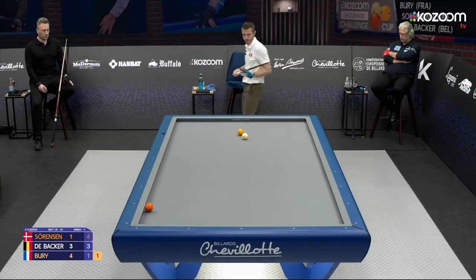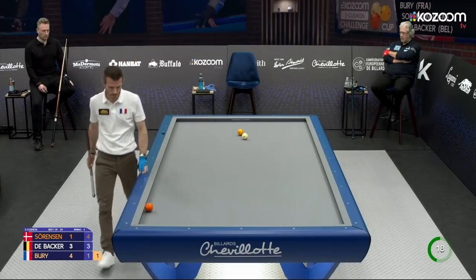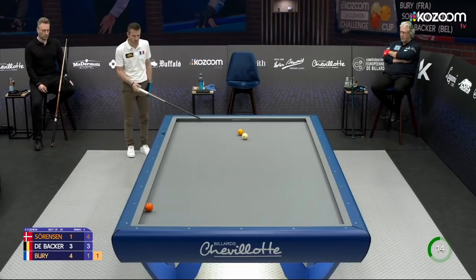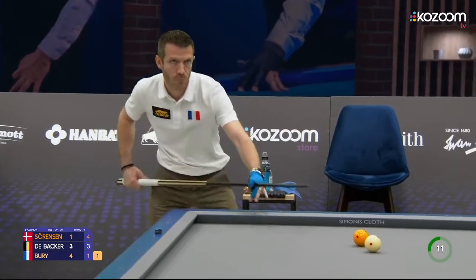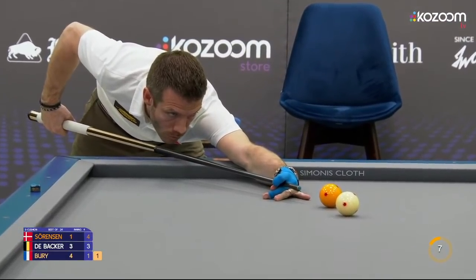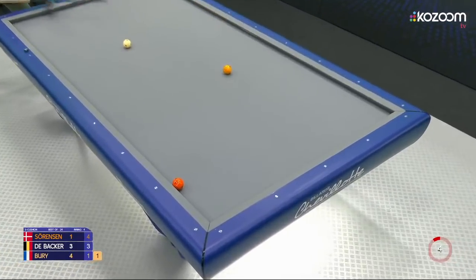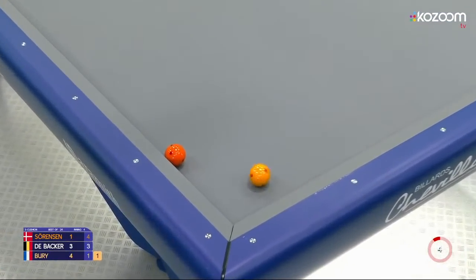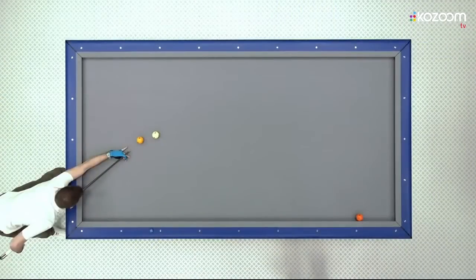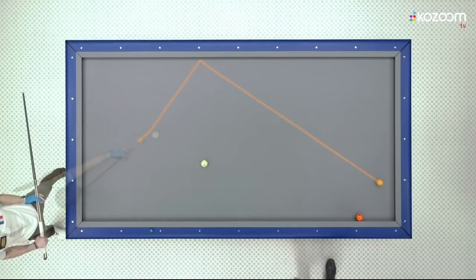Orange, frozen. Finn on the white and tried to steal the cushion just before hitting orange. Yeah, that's what he's going to try. This looks like a good try. Wonderful shot. And I guess we will have perfect position. What a shot this is.